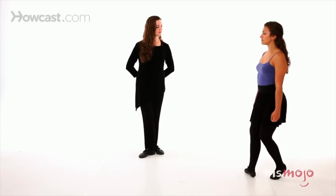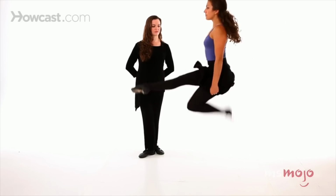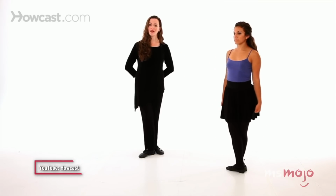And what about leaving the ground altogether with the impressively difficult Irish dance move known as the birdie? It's not for the faint of heart. The dancer simply stops after achieving the birdie position.